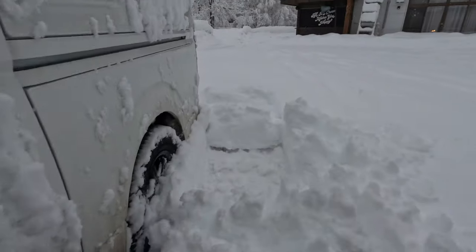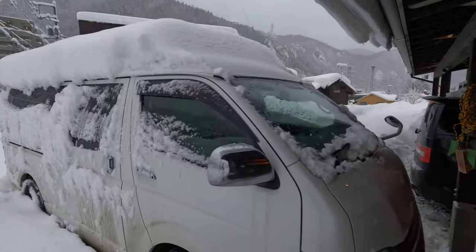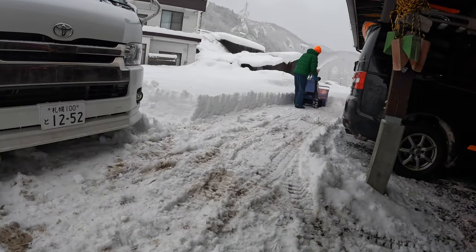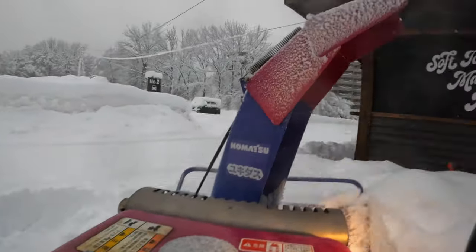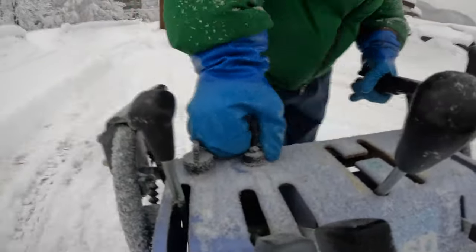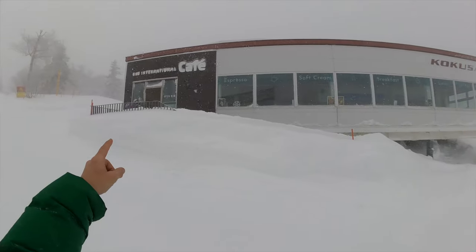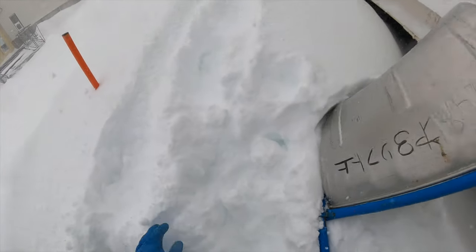Wow. Look at that. My car. It's got a bear. I gotta bust out the machinery today. Butter coffee. The stairs to the cafe, completely buried, totally gone. It's gonna take us like 30 minutes just to get inside.